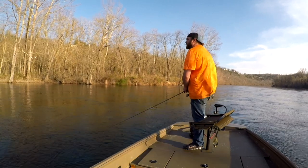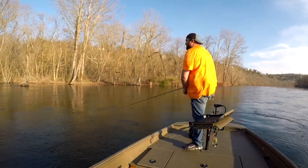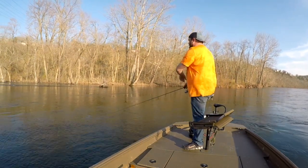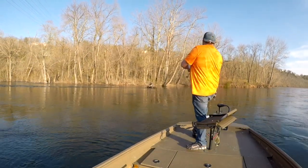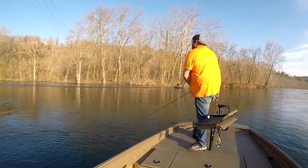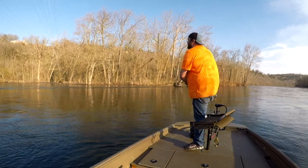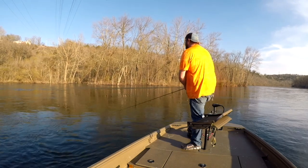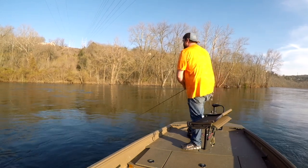Going towards the end of Eagle Island here, one of my favorite little flats on the lake. There's a big seam that comes off of this log in the water, and I'm going to attempt to work my jig right in that seam line. Also, when the water is high enough like this, it flows back into the island. I can only imagine that fish sit in front of it and collect food as it passes through to the other side of the island, and fish sit on the other side as well and catch the food coming through.